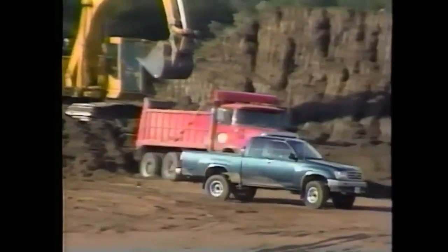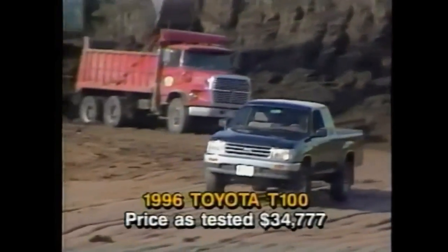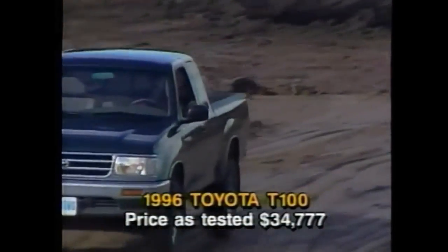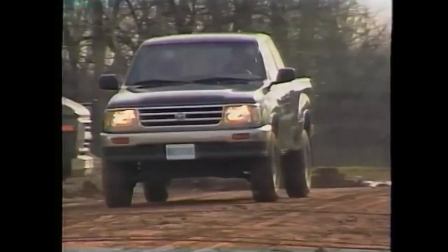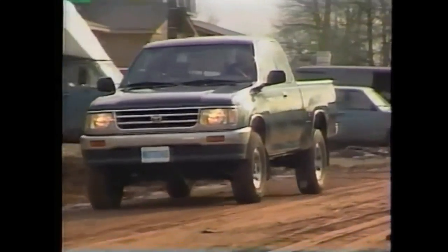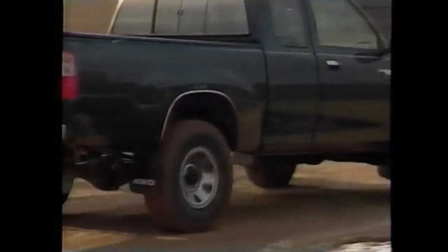When the T100 was first introduced, the two biggest beefs were a lack of power and no extended cab version. For the 95 model year, both of these shortcomings have been addressed. Beneath the hood resides a completely new 3.4-litre fuel-injected double overhead cam engine. Power is now rated at a healthy 190 horsepower and 220 pounds-feet of torque. This represents a whopping jump of 40 horsepower and 40 pounds-feet of torque when compared to the original engine.